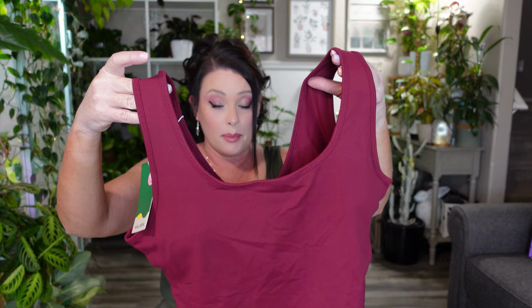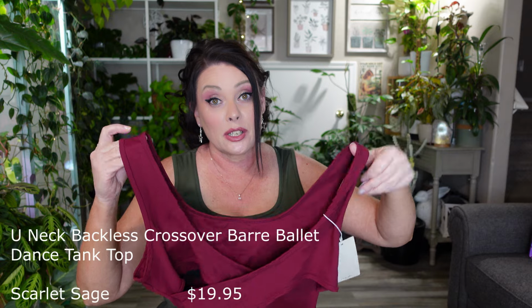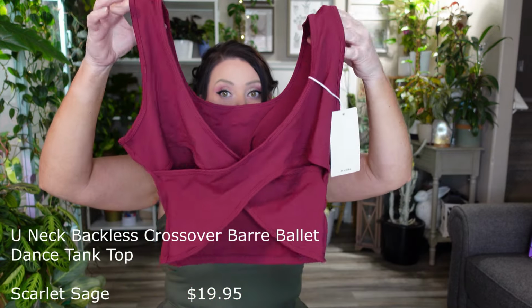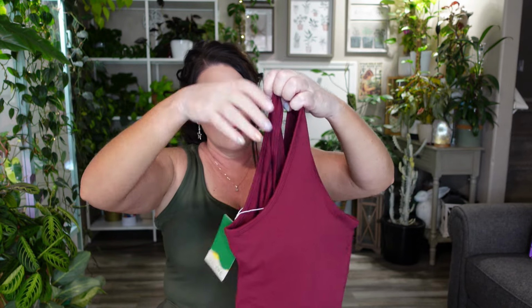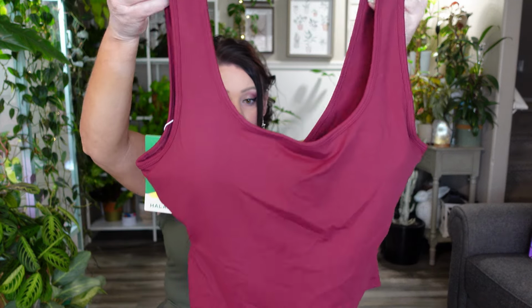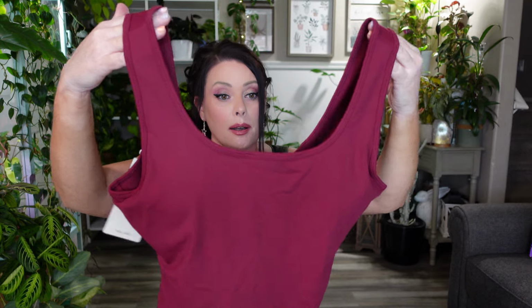All right, next up we have something else that's in that maroon color. And this is a top. So this top looks very short, so I will have to see how much of my stomach it covers. But I liked the back because it does have this crisscross in the back. And I just love this color. I think it's really pretty. So we will have to try this one on, and hopefully it's not too short and it covers something in the front. But I don't know, I just really like that.